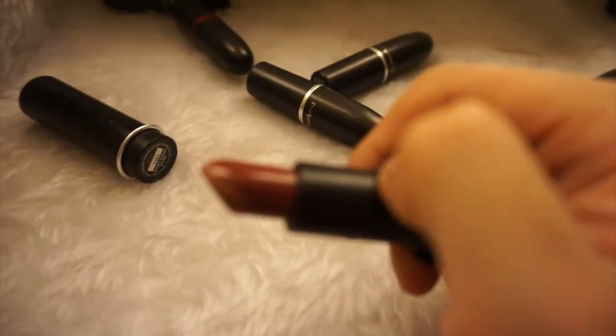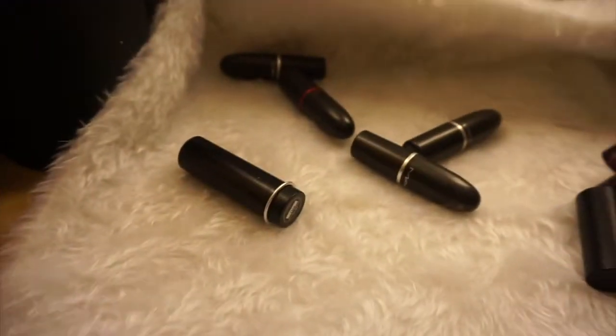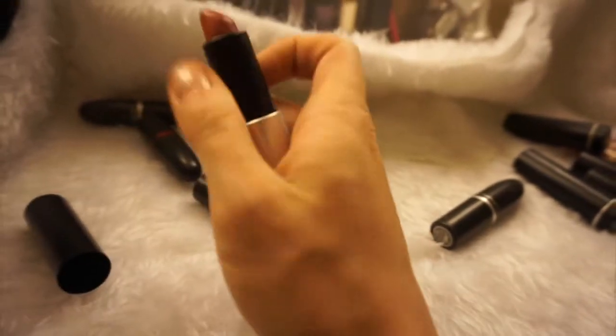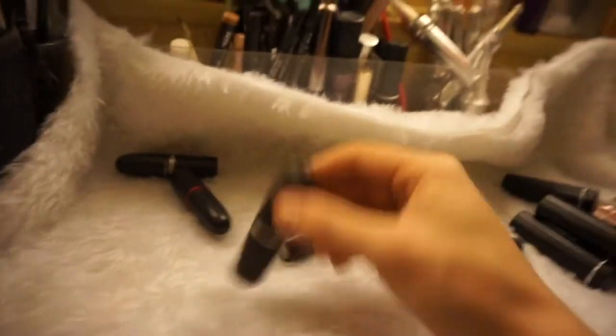This is in the shade Yvette that I've clearly mixed with something else at the time. That's going to someone. What do we have last? This is C211. I have a feeling this is like that rosy. Yeah, that's gonna stay. It's another nude. Gonna keep that. Can't have too many creamy nudes.